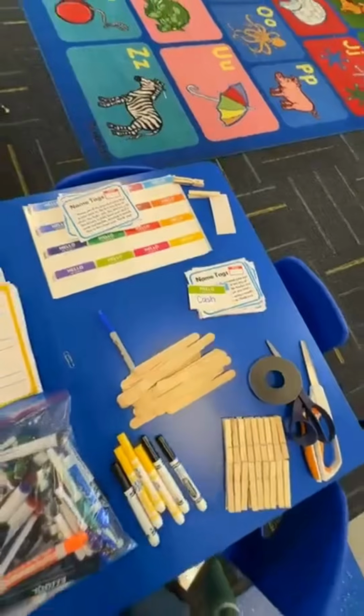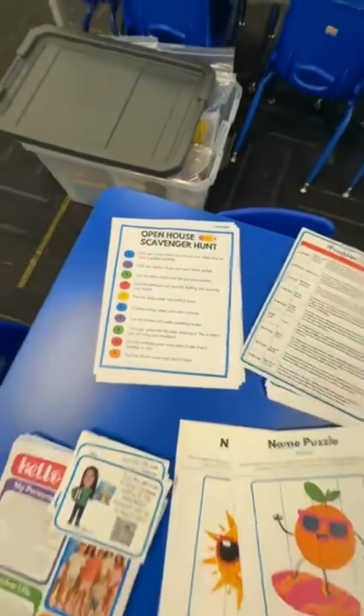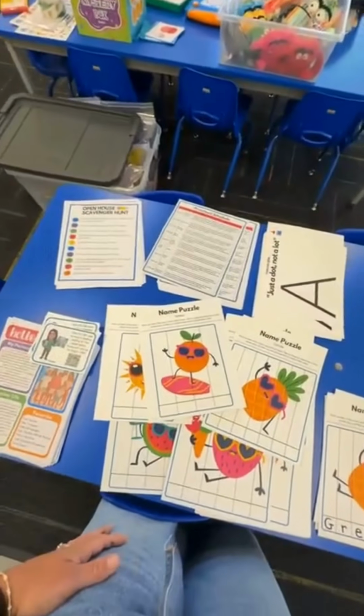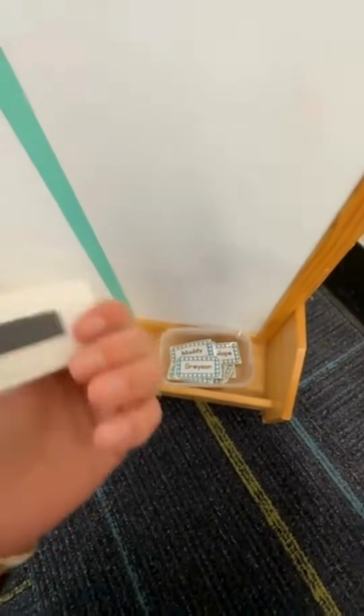But what I do is I take their picture, so you can see on the open house page: find the photo station and get your picture taken. So that's after they have a sticker name tag on, and then I will study those names before the first day of school to make sure I know all of my students' names.